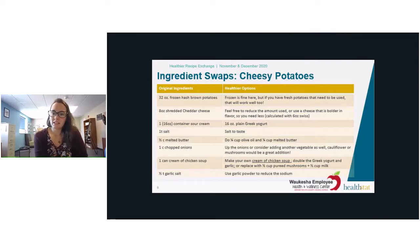Here you can see that we recommended using a stronger cheese, Swiss cheese in particular. I'll show you the nutrition facts comparison of the two in a little bit. But I calculated with Swiss cheese and used 6 ounces. Just from personal experience, I know that when you do have that stronger cheese, you don't need to use as much.